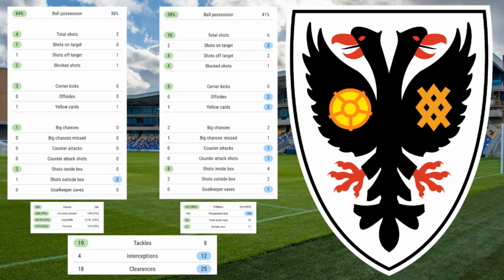They won 27 aerial duels. We won 10 less than them. They made 19 tackles, including a very specific one I'm going to go into detail with later. And we made 8 tackles. We made 12 interceptions and 25 clearances. They had 4 interceptions and 18 clearances. So obviously it was a very, very interesting game.